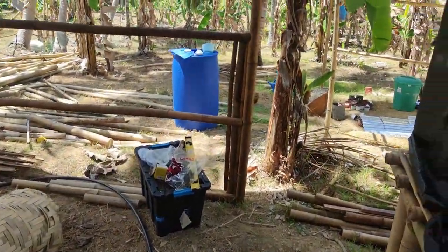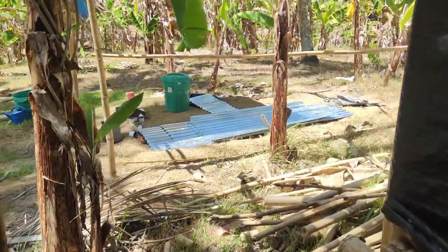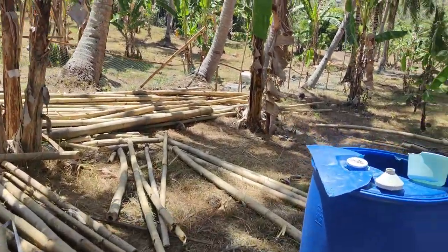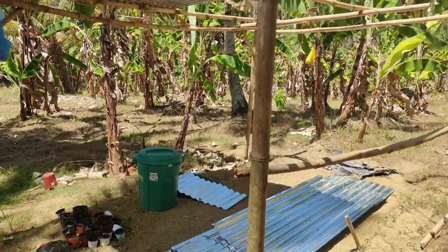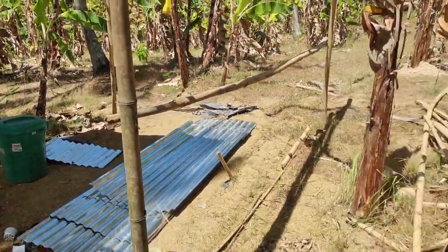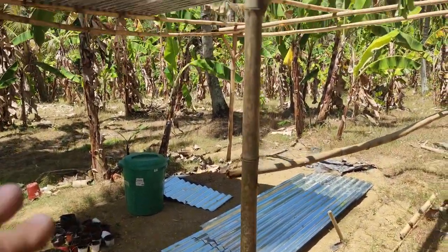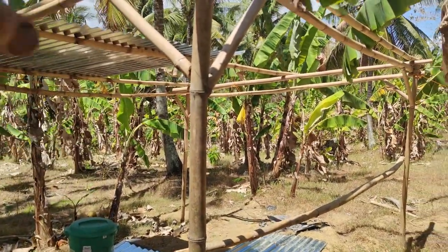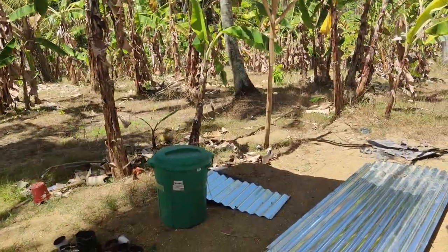This was my first shelter. This I haven't finished yet because there was a banana, and I need to take more bamboo. This shelter is where my tent was, and I slept here first when I started building the house and everything. But I will finish that soon too. I put the rest of the roof and shadowing net here. I have to order that, remember. And I make a table here.